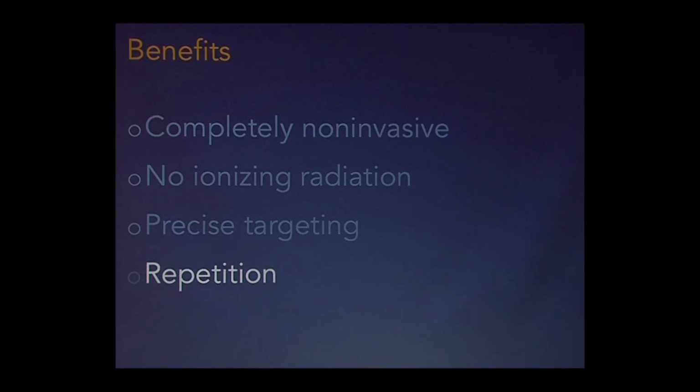Because that side effect profile is so great with HIFU, we're also able to repeat it. So we can do treatments in intervals. We can stage treatments and do half of a tumor one day, half of a tumor the next day. It really allows us a lot of flexibility with regard to creating a comprehensive treatment plan for a patient.